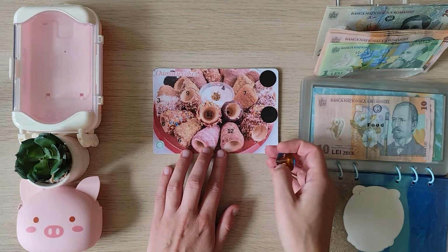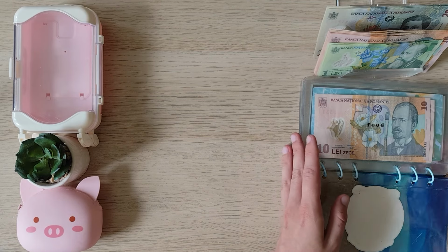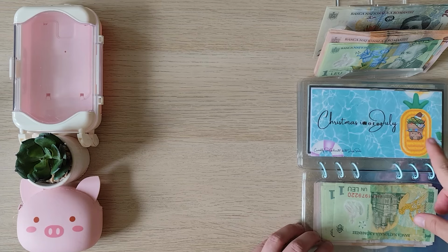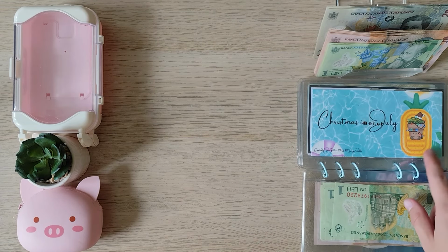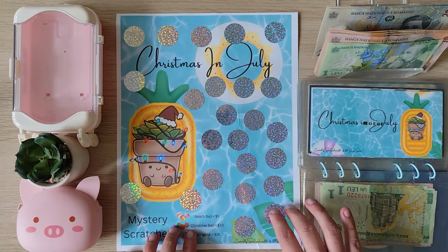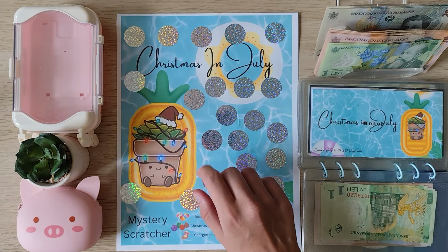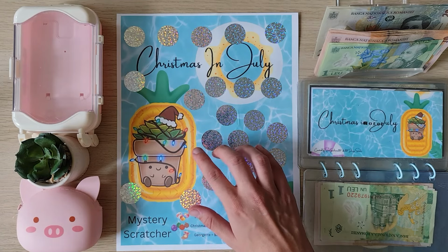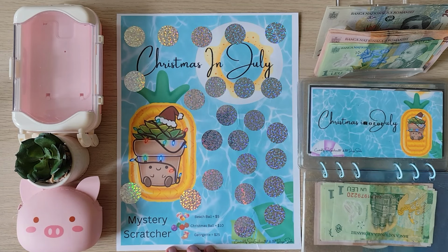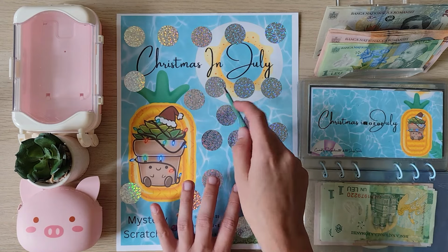Let's see which one's next, number four. For number four, I decided to put in here another challenge from Marlene, Christmas in July. She sent me this last year. It's just gorgeous. It has Fred Jr. on a pineapple floaty. It's just brilliant. It has all sorts of beach balls and Christmas balls underneath, and also Georgette for $25. So I think we can manage this. Let's just do one.